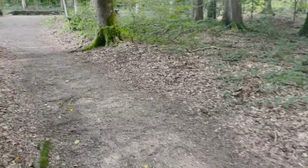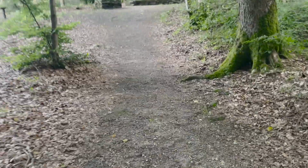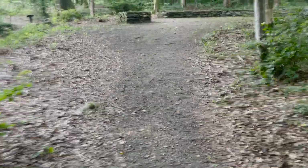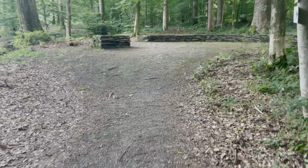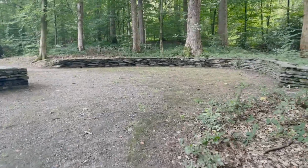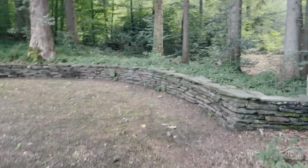Do keep in mind when you're here, cell service is limited. It's the same reason why Hitler wanted to have his headquarters here. It's secluded, far away from everything, in deep forest, in the hills of the Ardennes. It's the same reason why modern technology doesn't always work here.